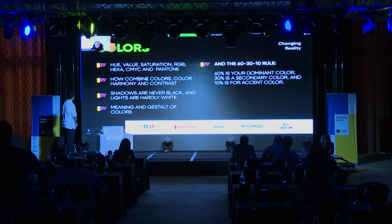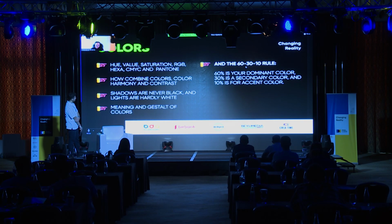And lastly, you should learn about the 60, 30, and 10 rule. This is the percentage of usage of your colors in your layout. You can use it in interior design, fashion design, whatever type of design. Basically what it says is 60% should be your dominant color, like you can see here, dark background, black background. 30% is a secondary color, usually used for information, text, my white here, and 10% is the accent color. Just something simple to highlight the whole layout, okay?